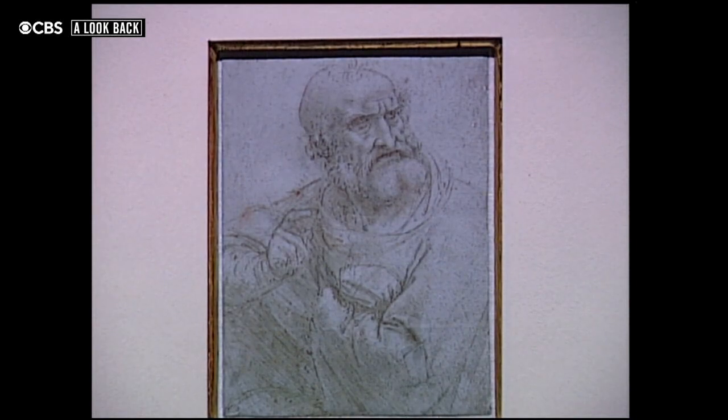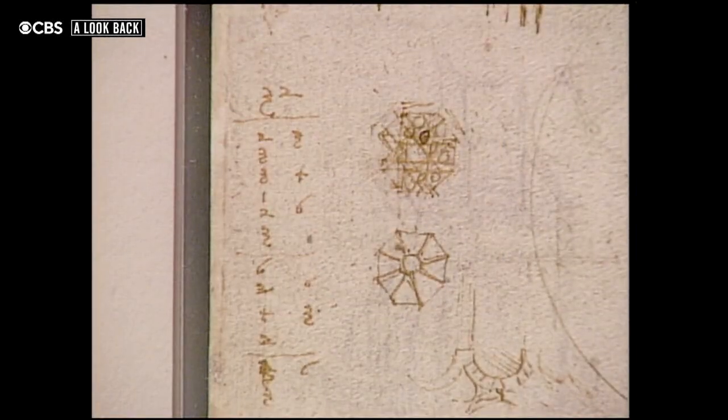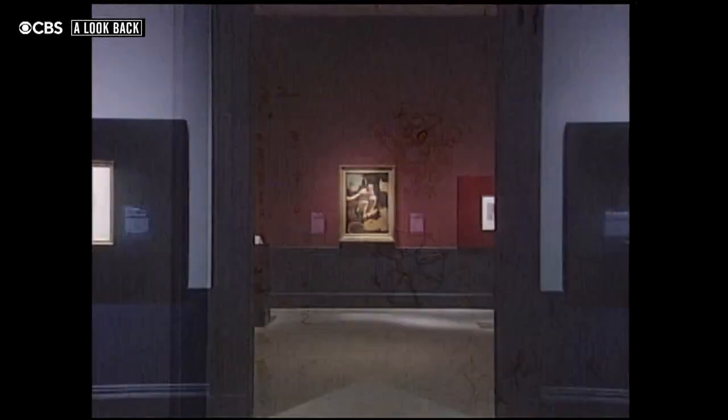You went all over. Was it tough to ask these people, let me have this da Vinci and take it to the United States? The first answer is usually no. And then you keep going back. Baumbach brought together rare finds, showing every aspect of da Vinci's artistic and intellectual achievements.